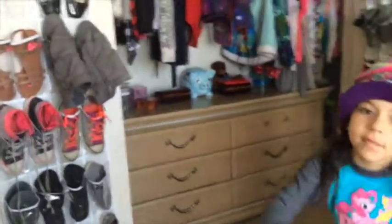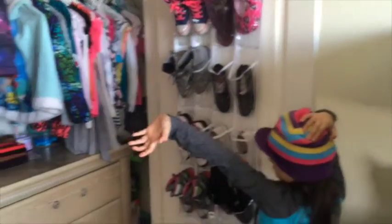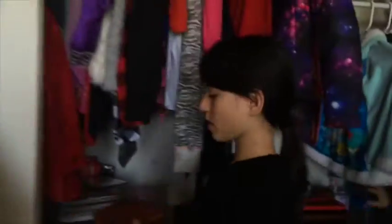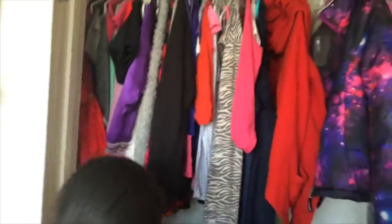Here it is. This is my shoe place. And that's Malia's. And so heading inside, Malia. This is my cat, Graffiti. He passed away, but I have his ashes. This is the male side of clothes, and then that is the other side.